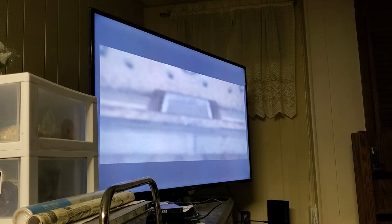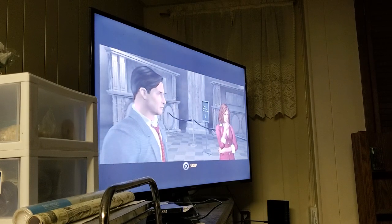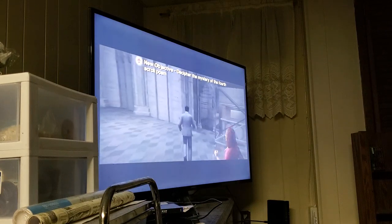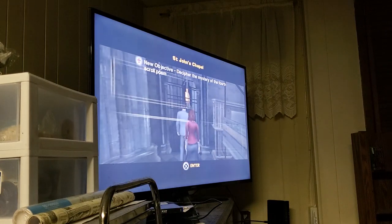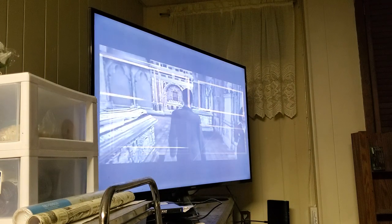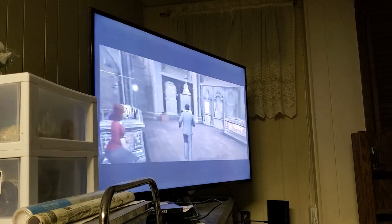Okay, so we got the king symbol. Oh, what's this? A tribute to Jerry the King Waller. Just kidding. Alright, so we go to St. John's Chapel and enter the door. Yeah, I know this is a time and a place to be funny.